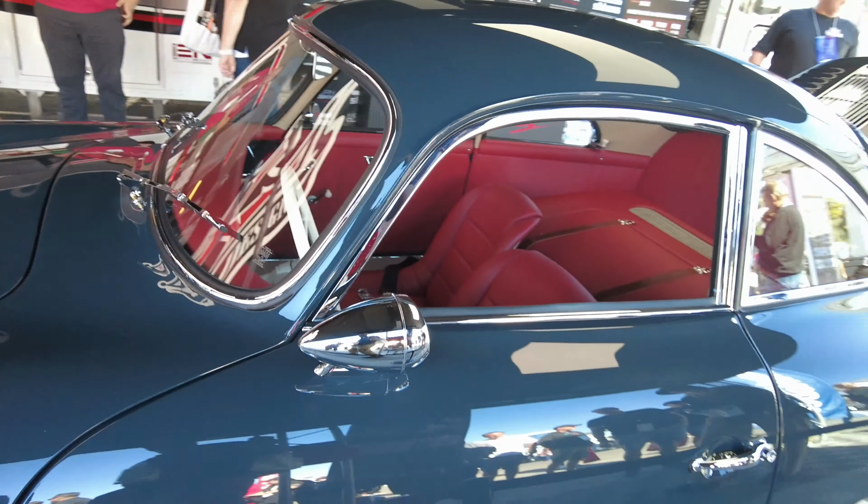So here we got the S-Club 300 SL. This is a 300 SL wide body on top of a SLK. This thing is pretty wild. Check out the interior in this right here. Flossy floss right here. Wow.